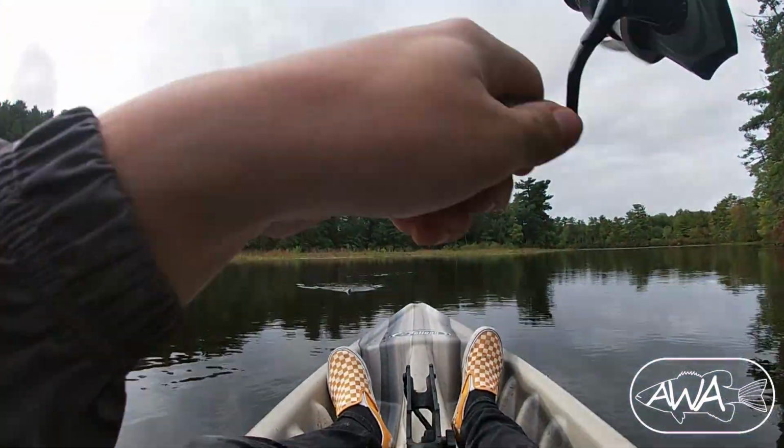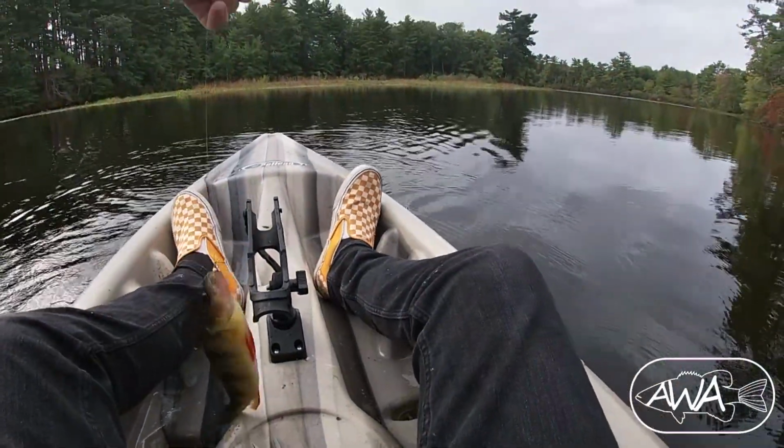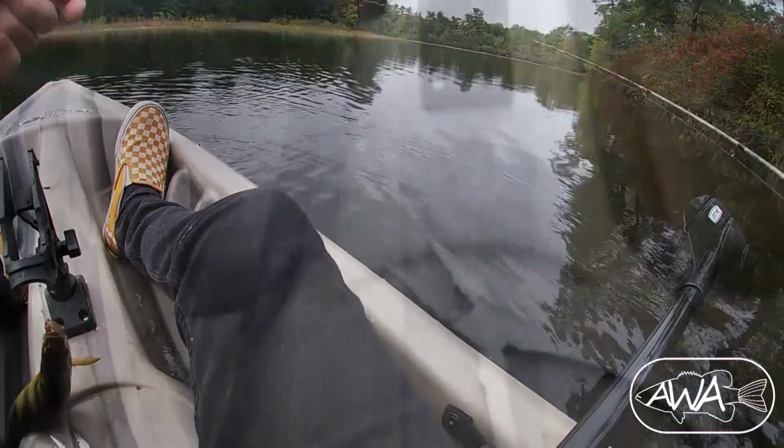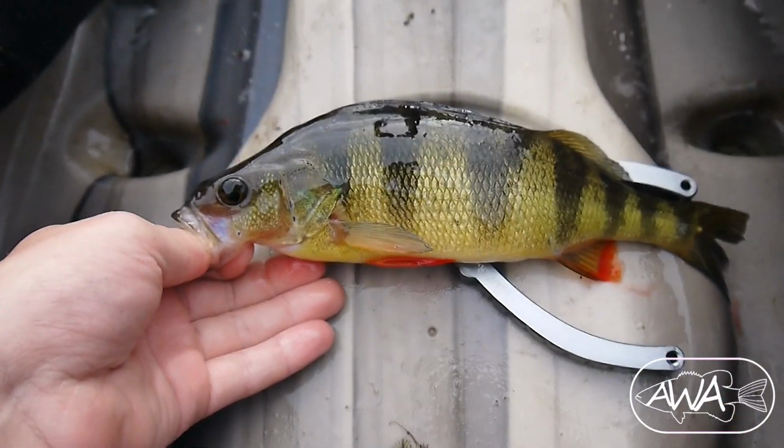Right as I stopped recording, we got one. Looks like another perch. Nice big perch. Figured I'd get this guy on the nice camera for you guys so you can get a better look at what a perch looks like.